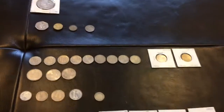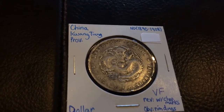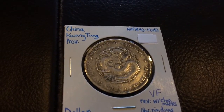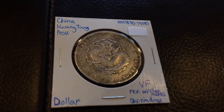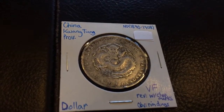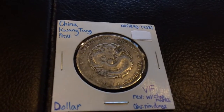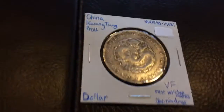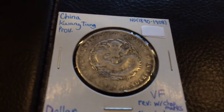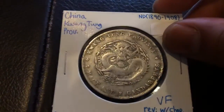Yesterday I went to my local flea market and was able to buy a whole bunch of coins. First of all, I bought this Chinese silver dollar from the Guangdong province from 1890 to 1908. My friend at the flea market was trying to sell it online and at the flea market, but couldn't find any takers. So I was able to get that for $140 Canadian, which leaves a little bit of meat on the bone for me to resell.